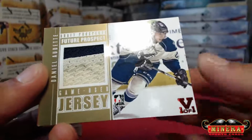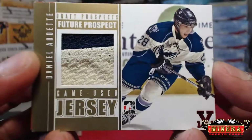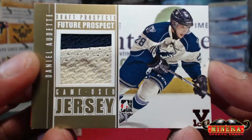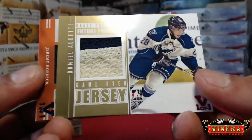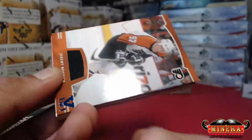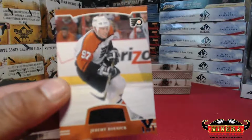Daniel Audet, Draft Prospects Future Prospect, Game Used Jersey. Jeremy Roenick, it's a blue 1/1.